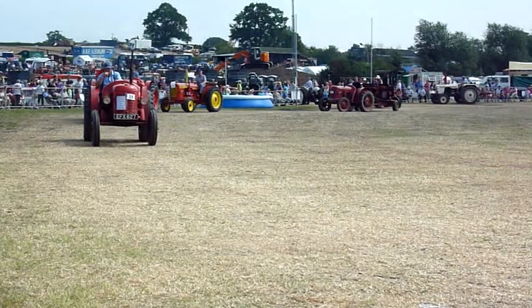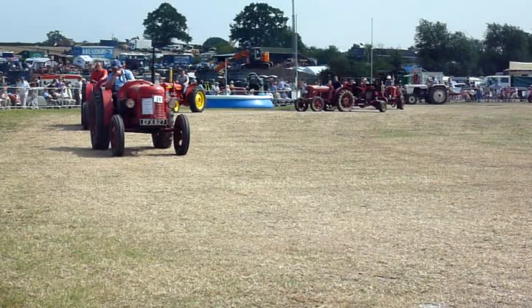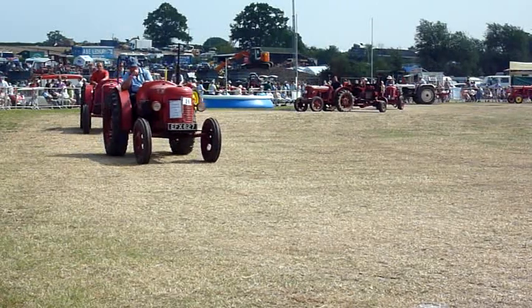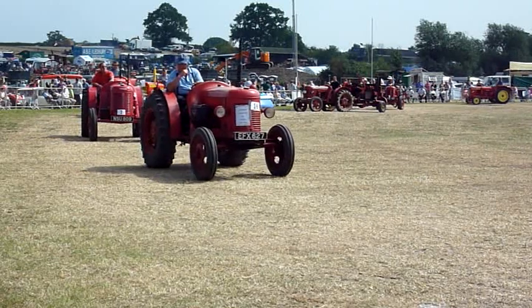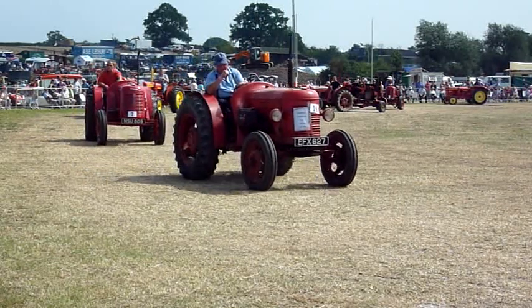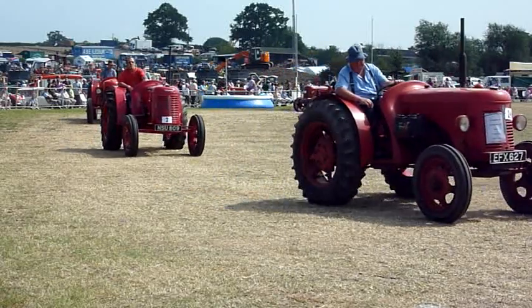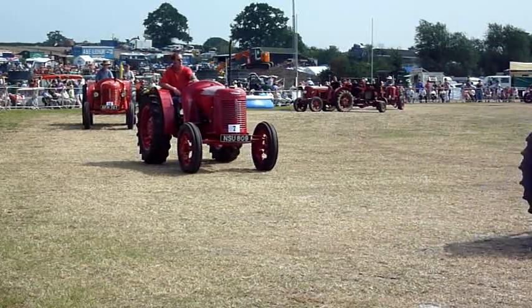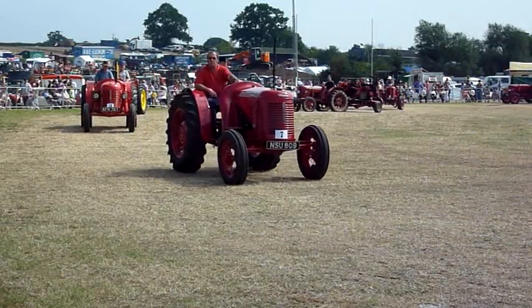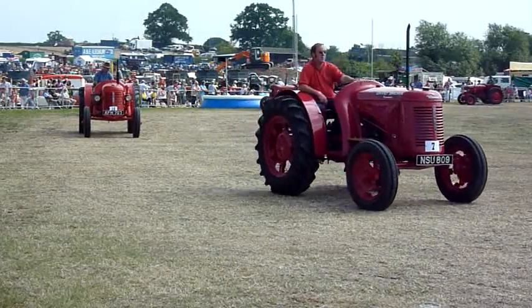The next tractor up is another Cropmaster, again, the later type with a squared off front below the grill, and very good at its looking too. The next one up, again, is another of the early type, the smaller, shorter Cropmasters, the 1940s version. And the next one coming up, carrying a Gloucestershire number, KFH, is the diesel version.